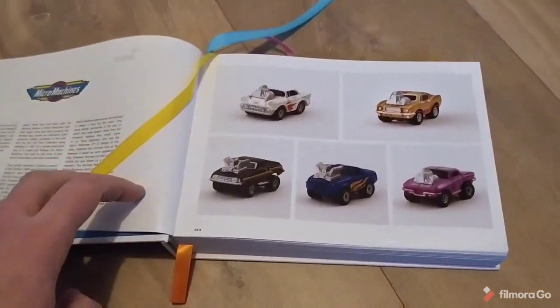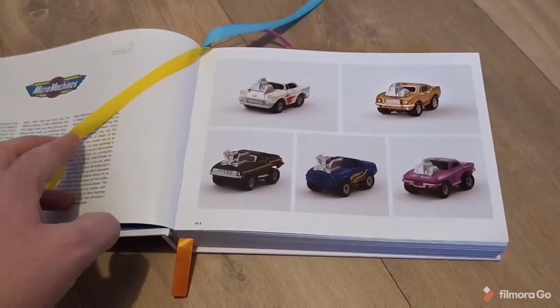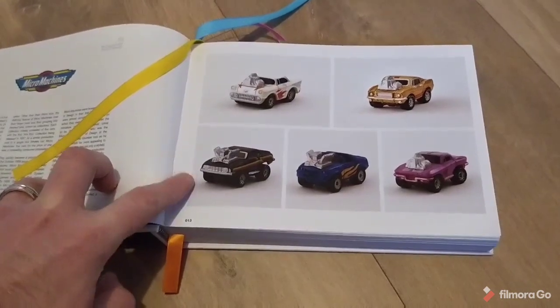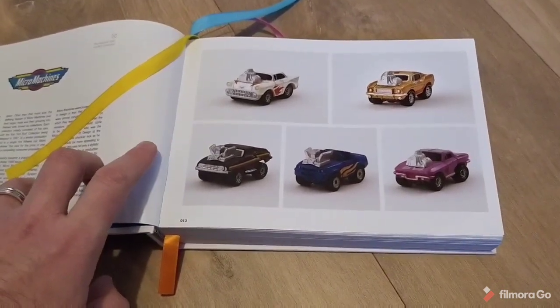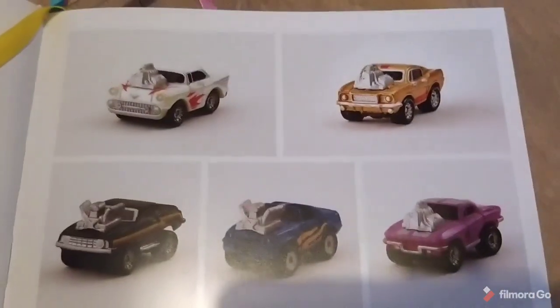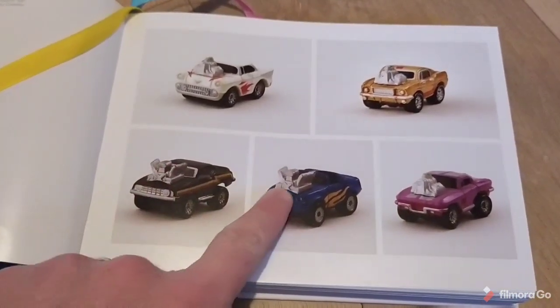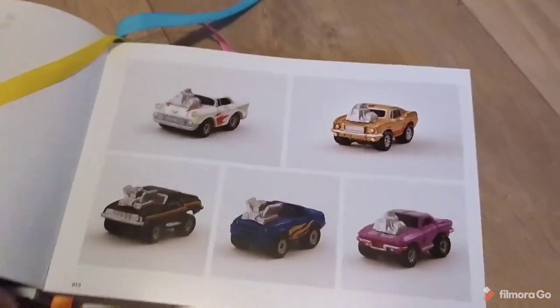And here's the very first Micro Machines collection. I mentioned that earlier. So this was the Hot Rod collection that I had. I didn't actually know it was the first ever collection, but there we go, I remember it well. And there's that stubby Mustang I was telling you about. And that's the only one I've got left. As you can see, it should have had an engine.